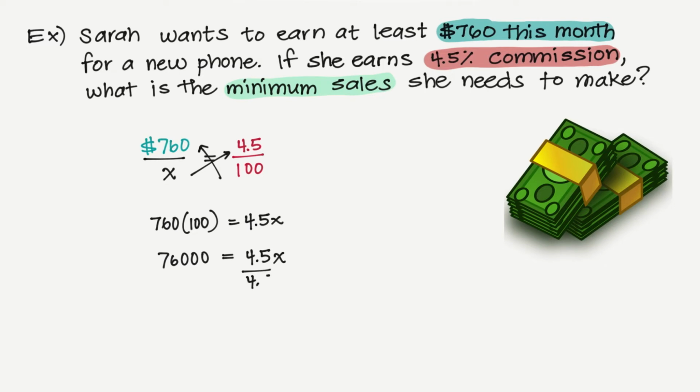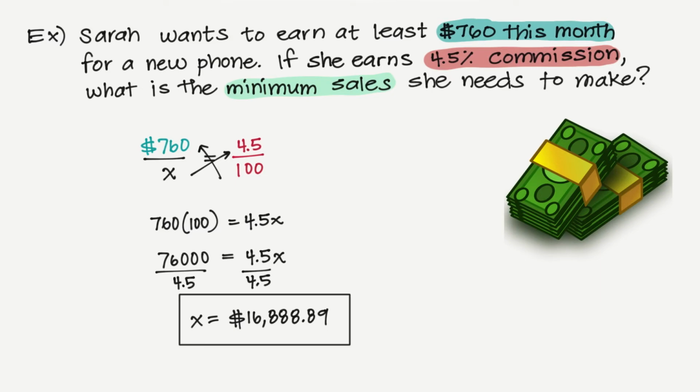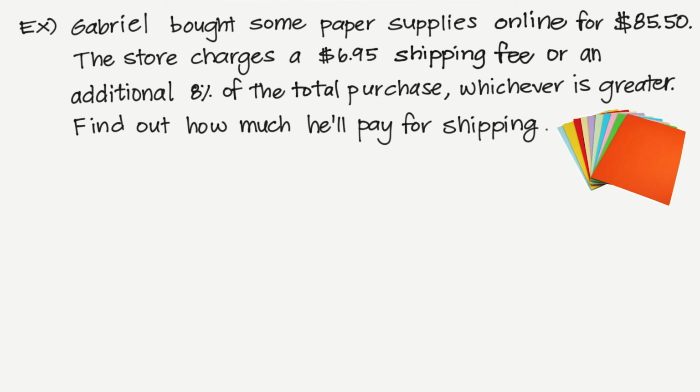And then I can go ahead and divide both sides by 4.5. And when I do that, I find that x, which is the variable that I'm looking for, is equal to $16,888.89. So Sarah basically needs to be selling about $17,000 worth of sales to make $760 this month.